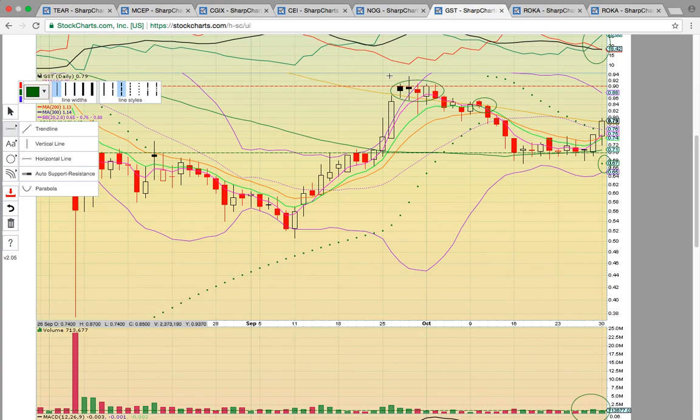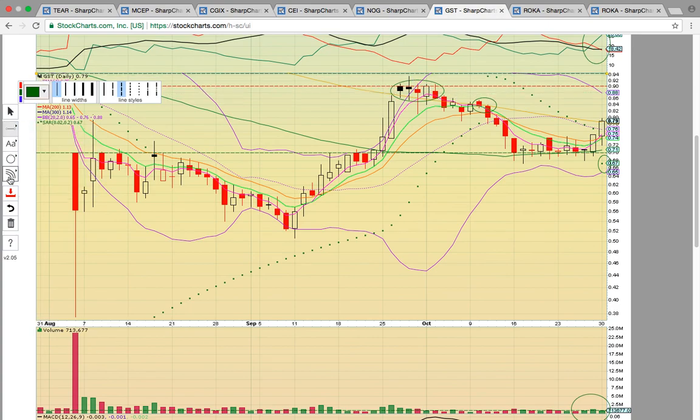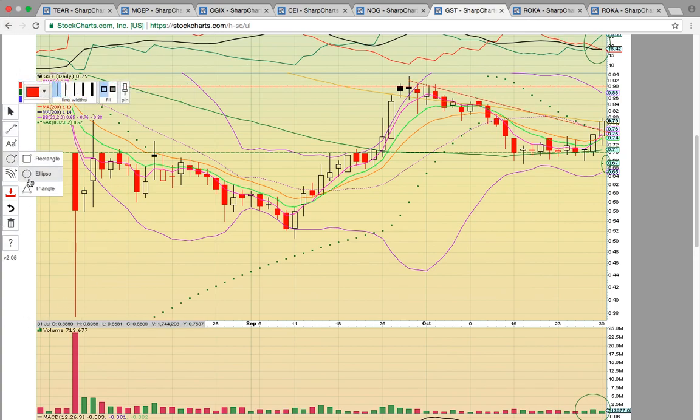If we draw, let's get rid of a couple of these lines here. So if we draw a line across here, this is showing the descending resistance. What you can see is there was a break above the resistance line today. Notice how this had been resistance, and then today there was a break above. That's signaling that it wants to head higher.